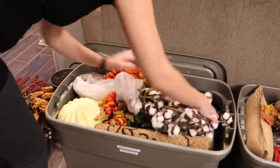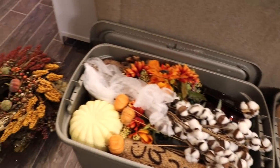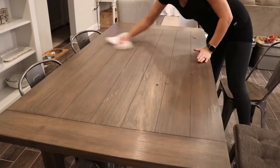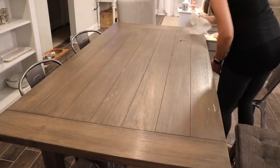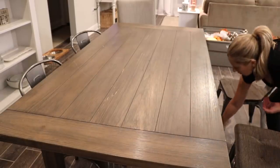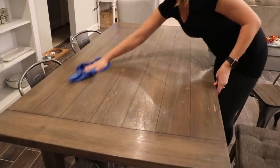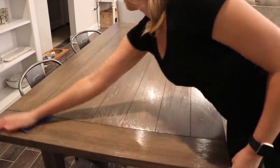So I barely fit everything into these two bins. I actually had to put a couple of items into my Halloween bin as some fall overflow. But before I show you where I store my wreaths, I'm gonna go ahead and wipe down my table, because there is just a lot of stuff that was kind of left over from the wreaths and some glitter and things like that. So once I'm done with this, I'll show you guys how I store my wreaths throughout the year, and that way it makes it just so nice and easy to find them when it is a new season or holiday.